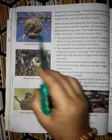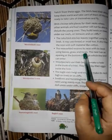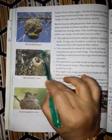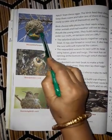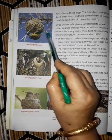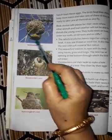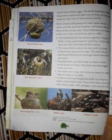It weaves the leaves and the grass and twigs together, and since it is covered all over, it has to enter the nest, so it keeps a hole below the nest. The picture is here at the top. The hole is below at the bottom of the nest, and everything is covered and weaved up together.